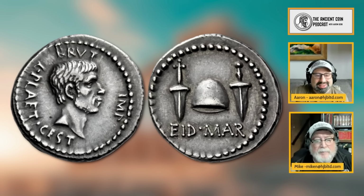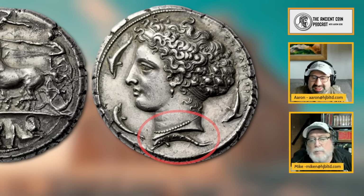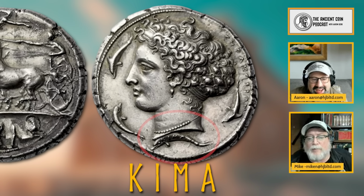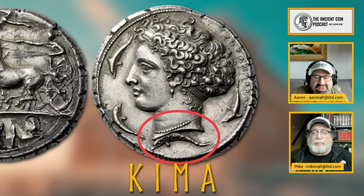Yes. So if you go on to the next coin, another coin that sold during the same NAC sale in 2024, fantastic Syracuse Dekadrachm of Kimon. You can see the signature fully, K-I-M-O-N, on the dolphin. Really, it was part of the Kunstfreund sale from 74.